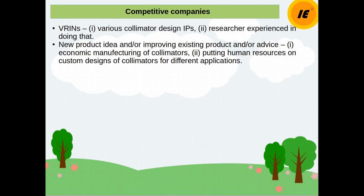Okay, so all this built up to something which you may not like personally, and I can only point out a few things here. What are the VRIN? I would say that the main VRIN of this particular company is the various collimator design IPs that they hold, and in the upcoming time they are also going to have a lot of interesting designs. I'm not saying certainly there will be competitors, but I would say a more important VRIN would be researchers experienced in doing that.